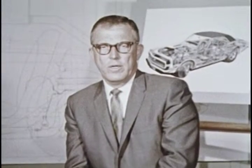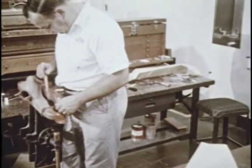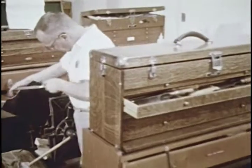A new automobile is composed of new parts, thousands of them. Each part must be designed and perhaps redesigned several times. These men engineer parts seemingly out of nothing. Wood, clay, plastic, sometimes metal, whatever material is best suited to their needs.